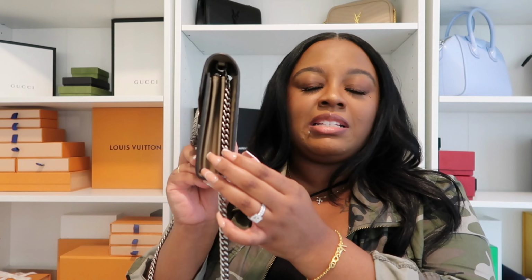So being that it is a wallet on chain handbag, it doesn't hold a ton, and because wallet on chains are pretty flat, you do not have as much flexibility with stuffing it. When you stuff wallet on chain handbags, it gets that bulgy look on the sides. I do not like that, so I don't stuff this. So to me, this is an evening bag. This is a running and airing type of bag.